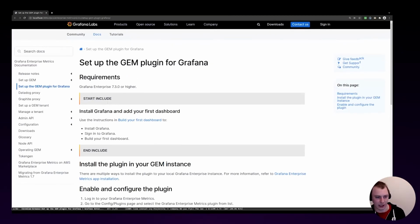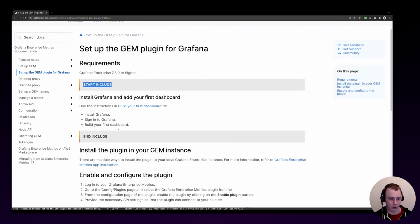And this is the end result. You can see the start include banner and the end include closing banner, and the content that's included directly from another page, from another repository.